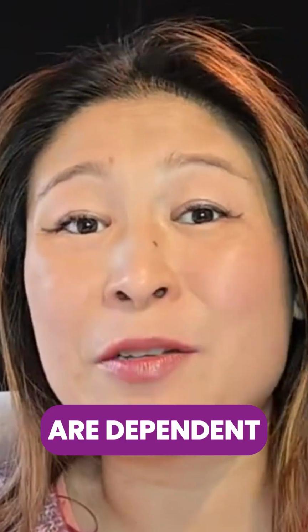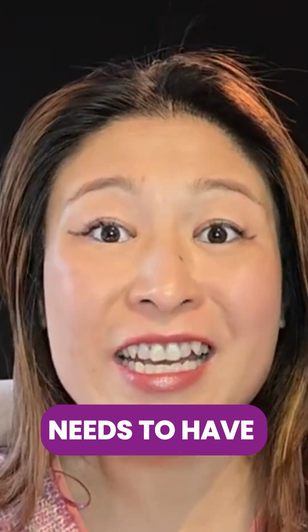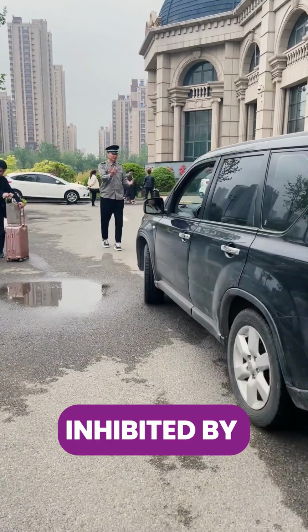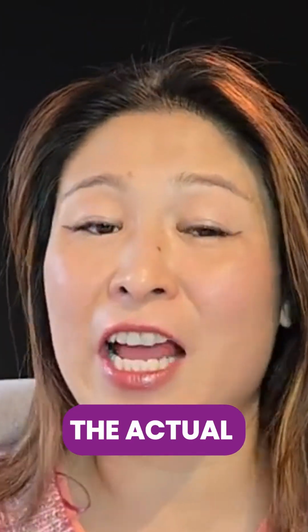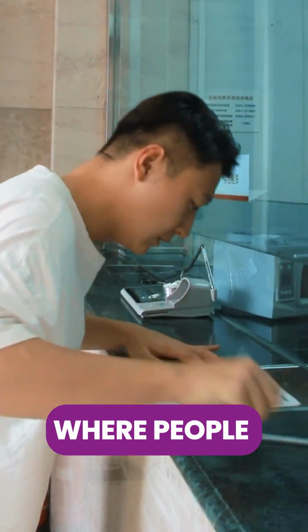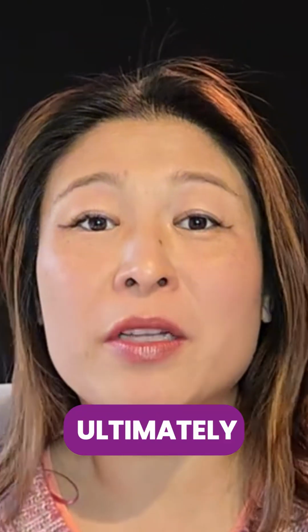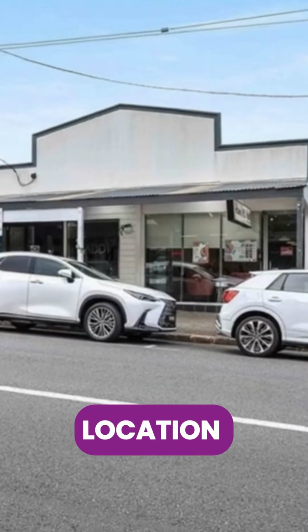However, your tenants are dependent on foot traffic in terms of a retail shopfront. So that retail shopfront needs to have really, really good traffic, and it needs to not be inhibited by parking issues, logistic issues, or other tenants who block the view from people walking past and seeing the actual property. Now, of course, you would have destination tenants like a medical center, a legal office, wealth managers, or somewhere like a Centrelink where people are going to go no matter how hard the parking is or how hard it is to get there, right? But ultimately, retail shopfronts are dependent on these things such as traffic, location, and other tenants.